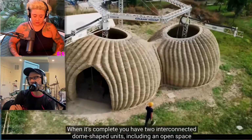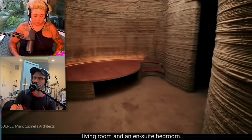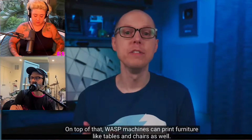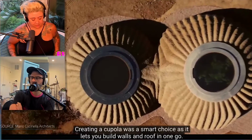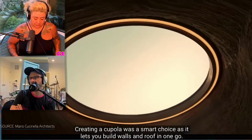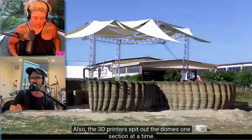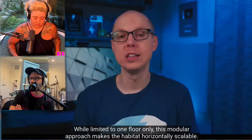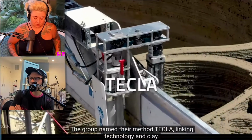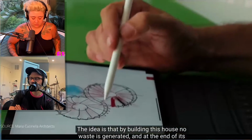When it's complete, you have 2 interconnected dome-shaped units, including an open-space living room and an ensuite bedroom. On top of that, WASP machines can print furniture like tables and chairs as well. And creating a cupola was a smart choice as it lets you build walls and roof in one go. Also, the 3D printers spit out domes one section at a time. Now, while limited to 1 floor only, this modular approach makes the habitat horizontally scalable. The group named their method Tekla, linking technology and clay. The idea is that by building this house, no waste is generated.